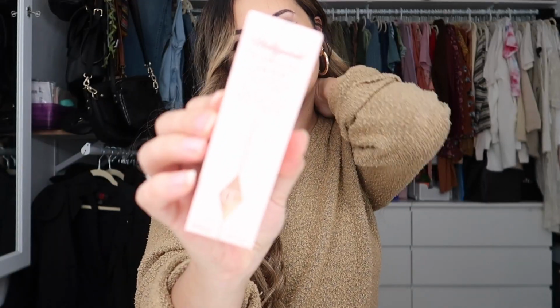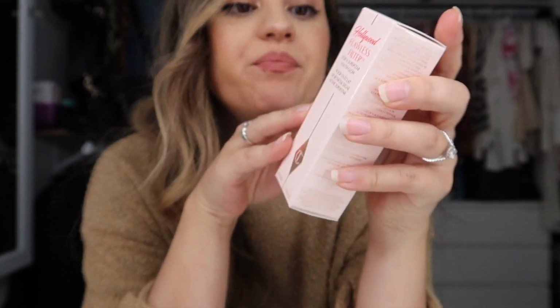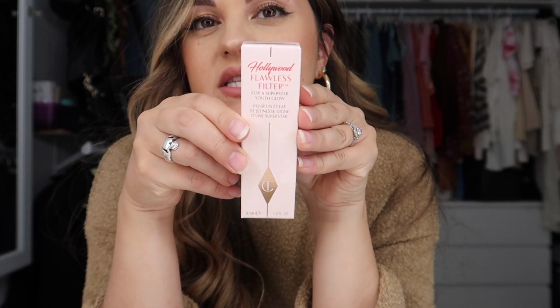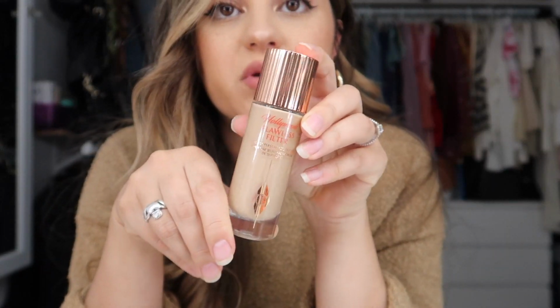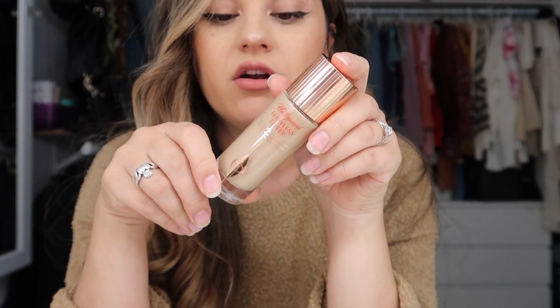The next product I got is this Charlotte Tilbury Hollywood Flawless Filter. And this is kind of like a glowy, almost like tint that you can wear alone or you can wear it with your foundation. I see a bunch of YouTubers use this underneath foundation. So I bought this because I wanted to mix it in with like thicker foundations to make it a little bit thinner and more glowy since I do like more of a glow.